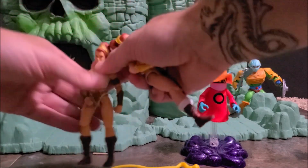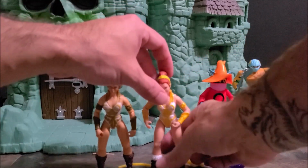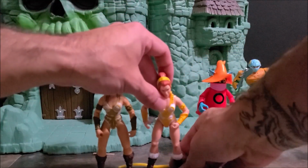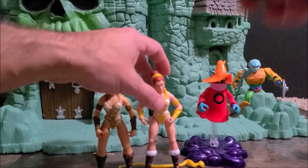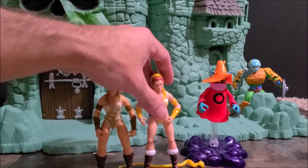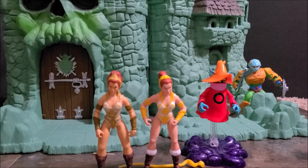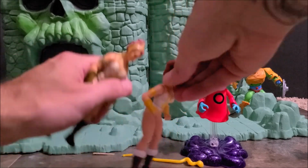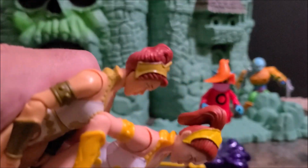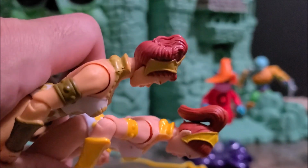Let's take this off. Now can they both stand? I don't know why this one's kind of difficult to stand. Okay, how long is this going to take? Oh, their hair, yeah. Alright. I was just looking, I'm like, their heads are different. Look at that. So which hair do you like? Do you like the ponytail? Do you like the classic?